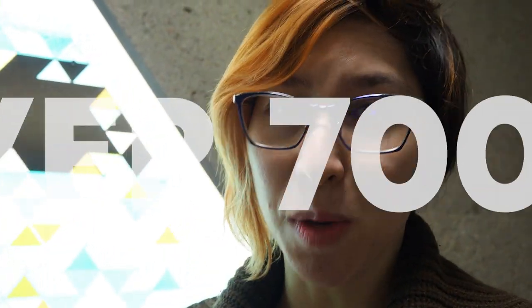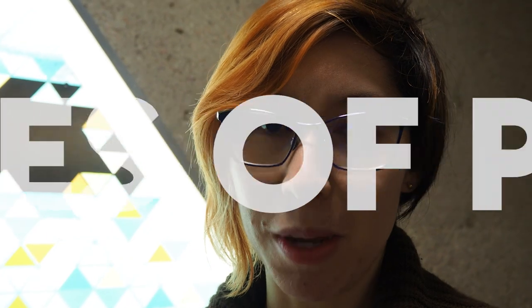The Muttart Conservatory features over 700 species of plants in three different pyramids: the arid, the temperate, and a feature one. We're here for the feature one today, let's be real.